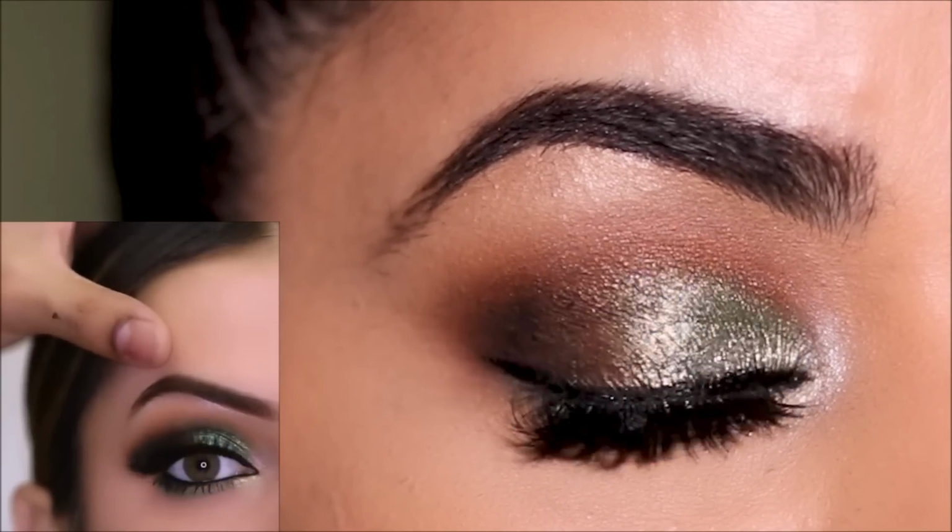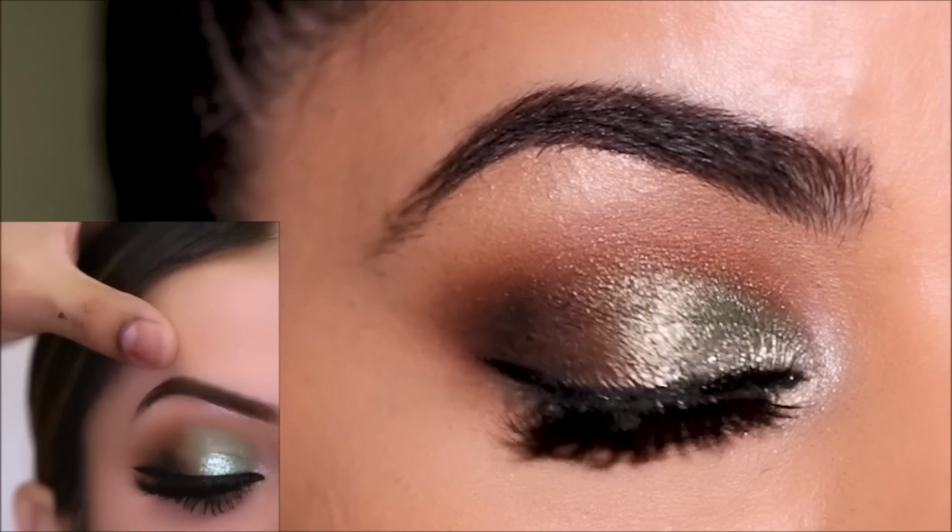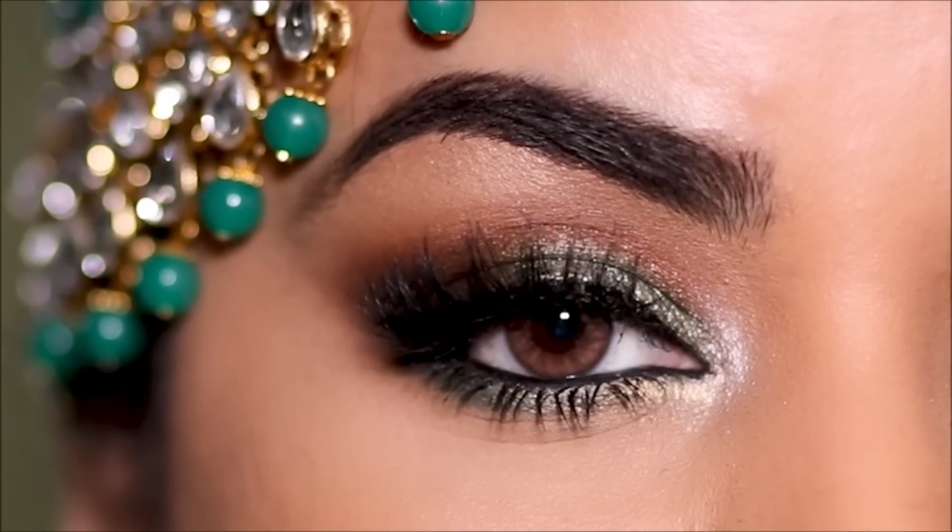There should be one showstopper according to me. But if you like multiple showstoppers, go for it. For me, one statement earrings should do. And here is the completed look.